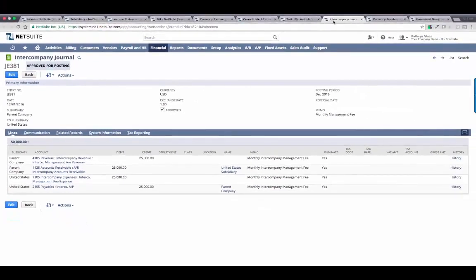Now, this is a simple example, but rest assured that NetSuite's intercompany management is robust enough to handle whatever your intercompany needs might be. Whether that is an intercompany journal entry, an arm's length buy-sell transaction used to transfer inventory, or moving employee costs for time and expenses incurred on a project that crosses legal entity lines.